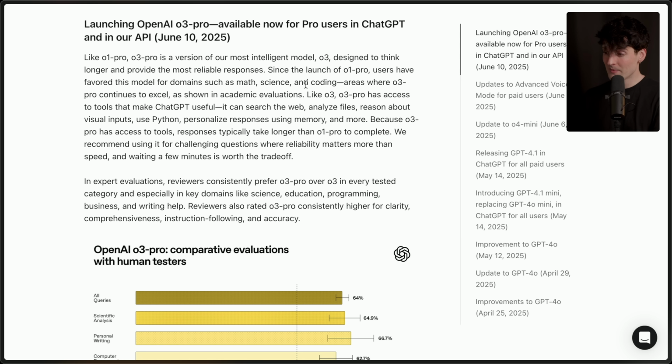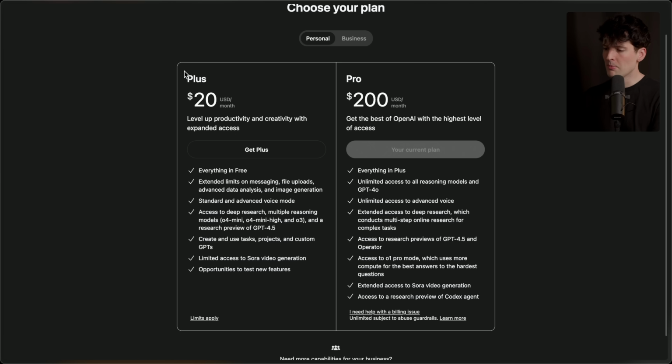But first, O3 Pro. It's now available for Pro users in ChatGPT as well as in their API. They have Plus for $20 a month and Pro for $200 a month.